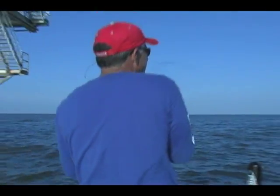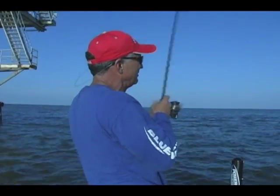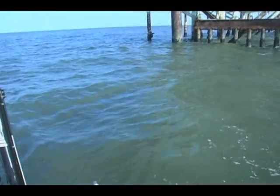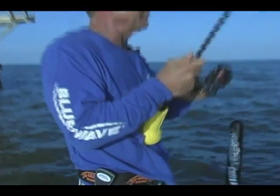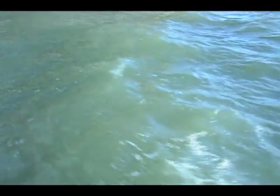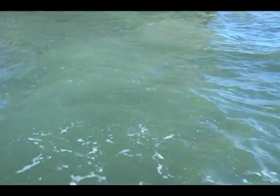All right. Well, we got another redfish or I don't know. We'll see. Good thing I got my cushion against my belly so I don't bruise my tender little stomach. If this is a trout, we're gonna need the net. We'll probably need the net anyway.